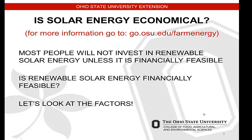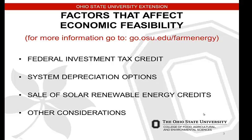Well, the first question people ask when they talk about on-farm energy is: is it economical? Most people will not invest in renewable solar energy unless it is financially feasible. So let's look at the factors. There are several things that go into the thought process: the federal investment tax credit, depreciation options, the sale of the renewable energy credits, and then there are other tax considerations.